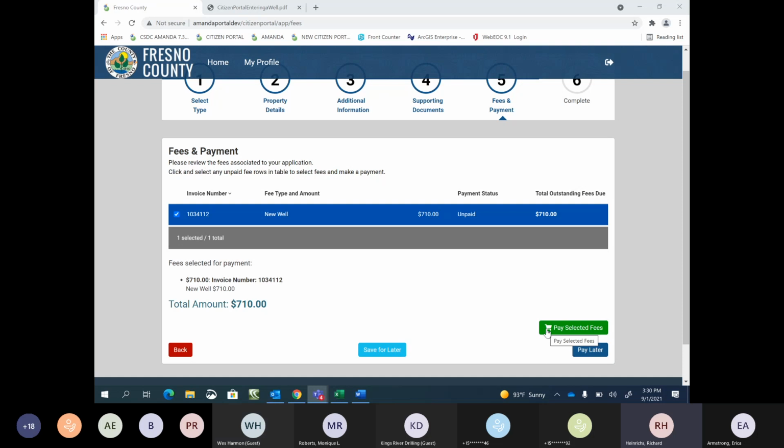I'm not sure what kind of changes we're able to make at this point with this program, but certainly we can make that request for future iterations. I can see that being definitely a worthwhile addition.